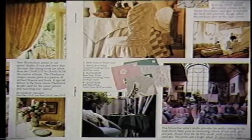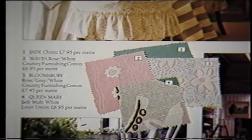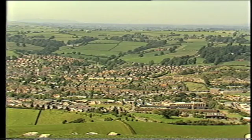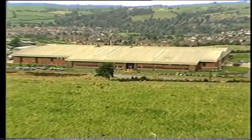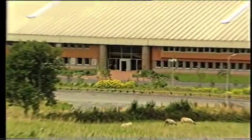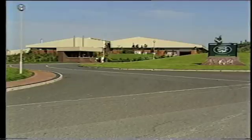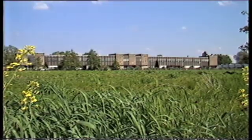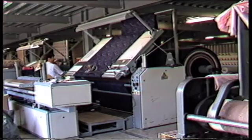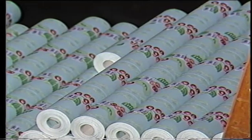Look at these marvellous designs. Have you ever wondered where they come from? This is Newtown, mid-Wales, and this is Newtown's largest factory, Texplan, one of 2 textile and wallpaper printing plants owned by Laura Ashley. The plants are run by Laura Ashley Industries, the manufacturing arm of the company. Texplan and its sister plant at Helmond in the Netherlands print the majority of fabric for our garments and home furnishings, as well as producing wall coverings and paint.